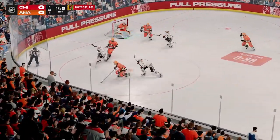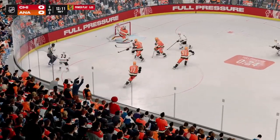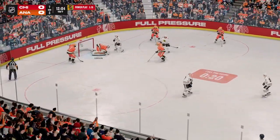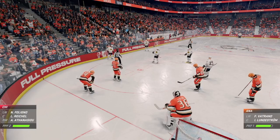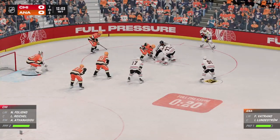And oh, trying to pick his corner and puts it off the inside of the post. And somehow he hangs on. Shuts it down. Well, that puck came hard, and it came fast, and it came multiple times, but he was right on it, showing his athleticism to make those saves. Reichel's looking to win this draw on this man advantage here.